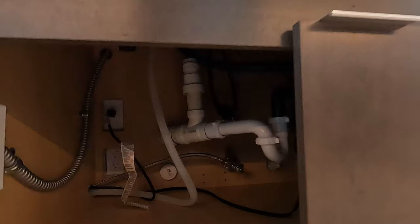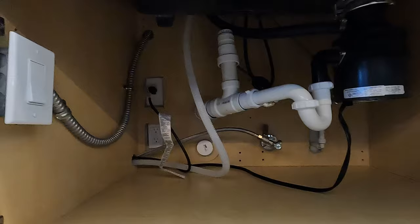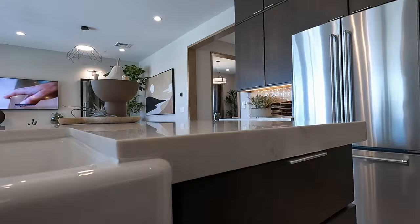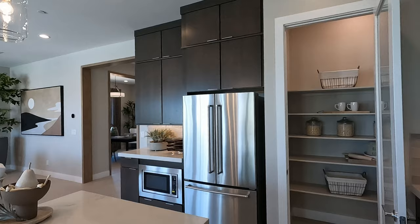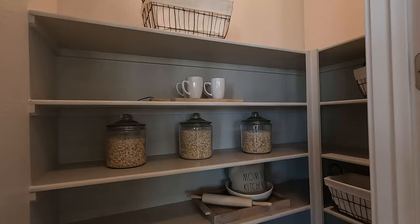A look down below. We have our garbage disposal switch down here as well. Like having the extra electrical and power on the drawers. These are the Urban Effects full dovetail soft close undermount glides. And where are those cookies? Looks like we have some grains in here today. Here's your pantry. It's got the French door.